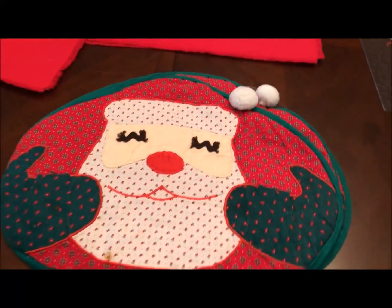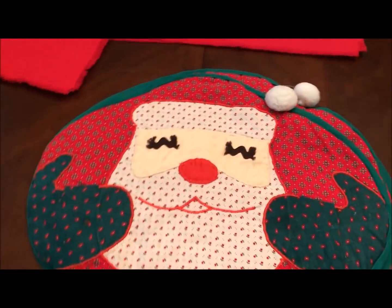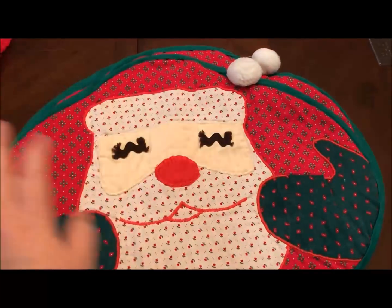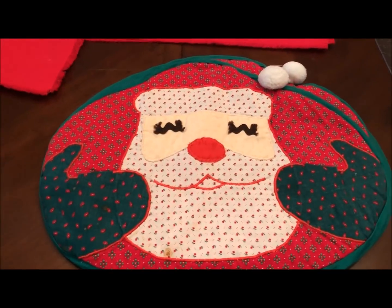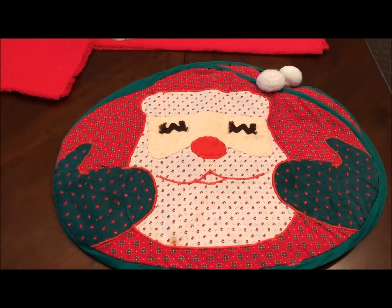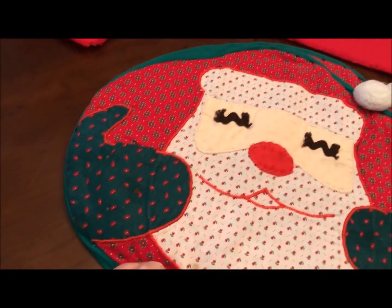Now, I have one more thing I want to show, and it isn't cross-stitched, but it is cute. This is back when I was quilting, and I made these placemats. I made 3 of them, just alike, for me, my husband, and my son when he was a little boy. I've had these placemats for at least 20 years or more. As you can see, there's some staining on them now.